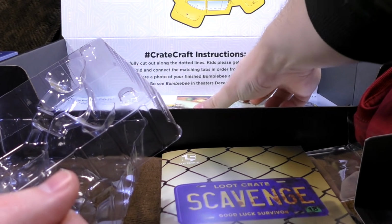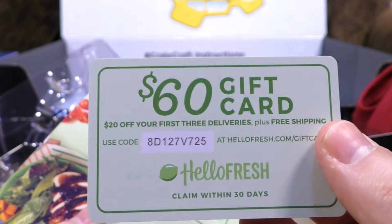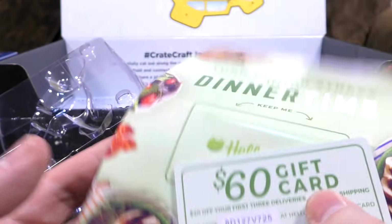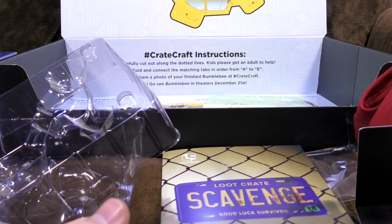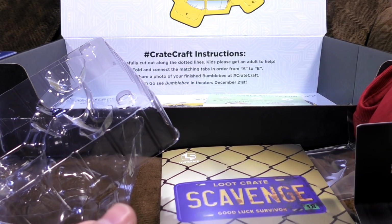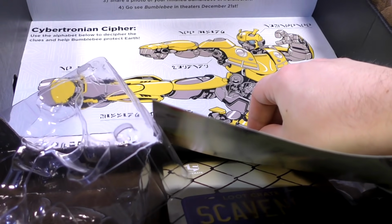And here's another 60-cent gift card, so $60 gift card for... Here we are. If you can use this, use that number. Claim within 30 days. 30 days of when? What's going on? And there's a Cybertronian cipher. Use the alphabet below to decipher the clues and help protect Bumblebee from... Why am I telling you this when you can't actually see it? Hang on. It's in there like that.